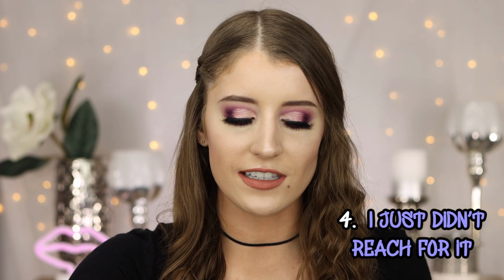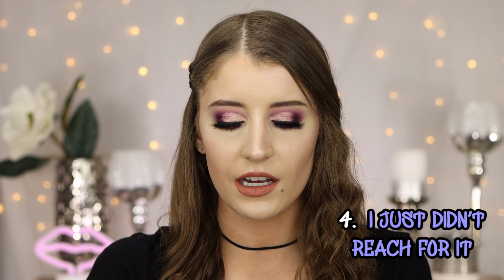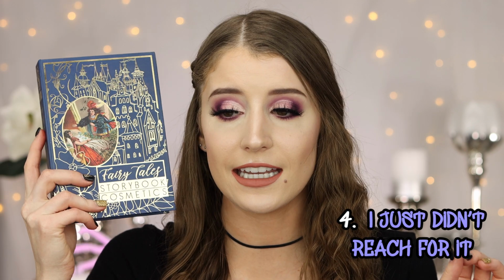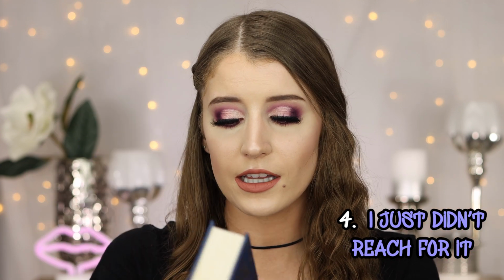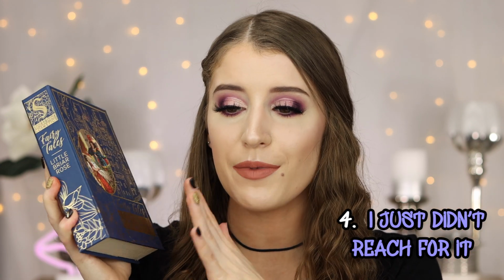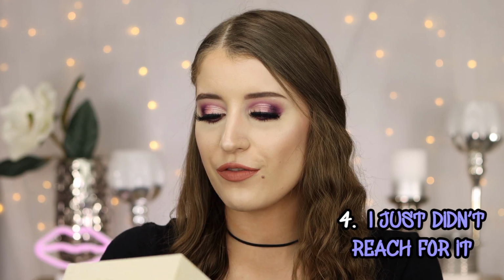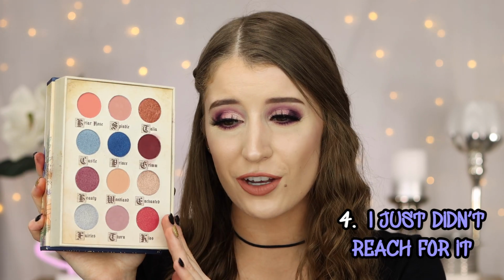The next palette we have is another one that I got in a BoxyCharm or something, and I think I only tried this out in one video where I tried new makeup products, and it is the Storybook Cosmetics Fairy Tale palette. I love the packaging of this. I'm super into reading and books, so I think this is such a cute palette, but for some reason I just never find myself reaching for this palette.